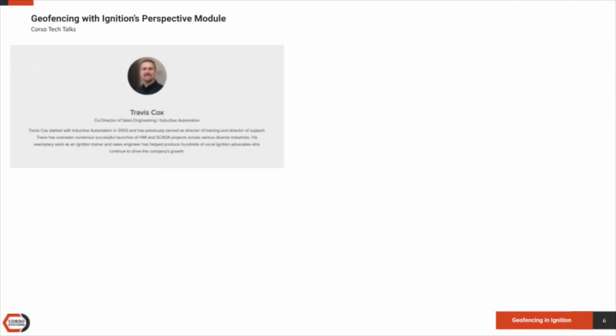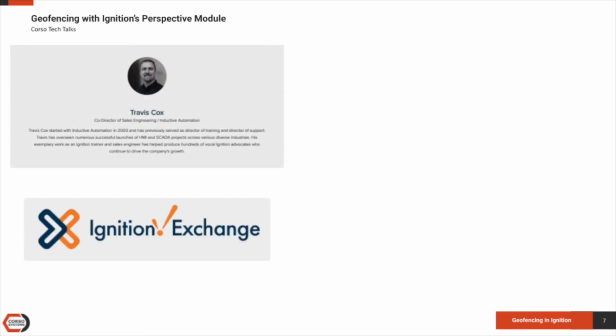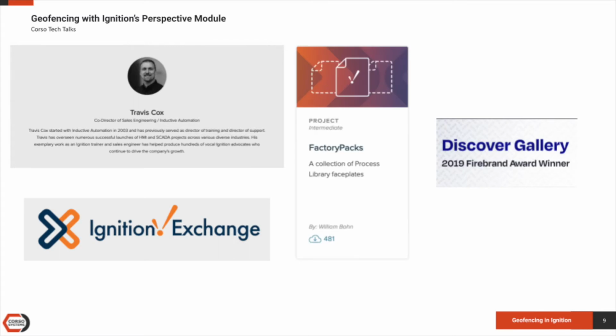Taking a cue from the world at large, the concept of geofencing came up at ICC 2019 when Travis Cox with Inductive Automation was uploading Corso Systems' Factory Packs library to the Ignition Exchange as the first third-party release before the build-a-thon. He had to leave the conference for a little bit after we gave him a USB stick to go back to the Inductive Automation office to upload the files, as access to the Ignition Exchange was geofenced to their office building. Having some experience with geofencing as a marketing tool, and knowing we could now tie into the GPS sensors on a mobile device with Perspective, combining the two was a no-brainer.